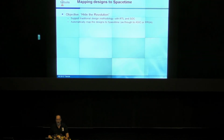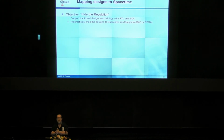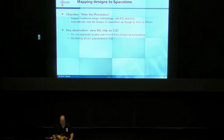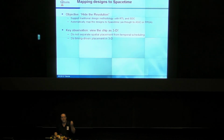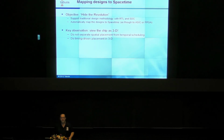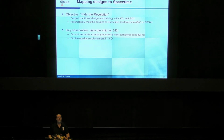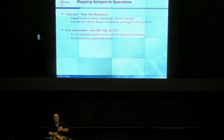We have internally a mantra we call hide the revolution. We want to enable our users to use Spacetime without having to change their design methodology. So we want to be able to take pre-existing RTL and SDC and automatically map the designs to Spacetime as though we were just an ASIC or an FPGA. It should be unsurprising that the trick to this, and this is just a key observation, is view the chip as 3D. Everybody before us who tried to build a dynamically reconfigurable device treated space separate from time and used something like a placer to place things in space and used something like instruction scheduling to set the instructions in time. We most definitely don't take that view, and I think that view is fundamentally limiting.